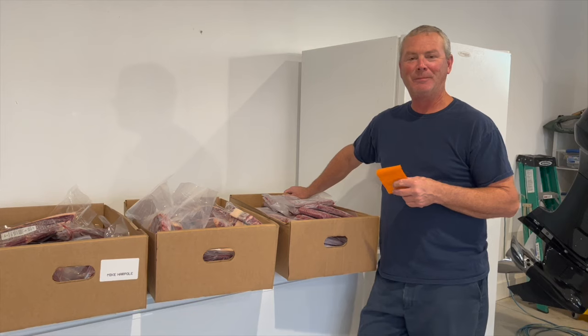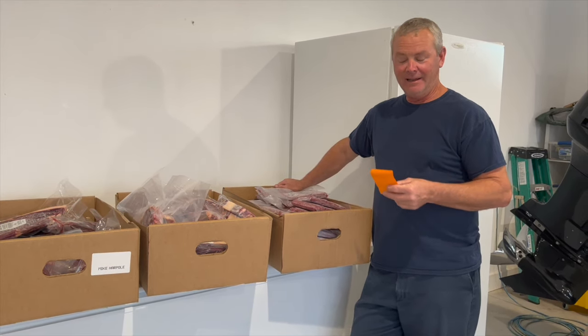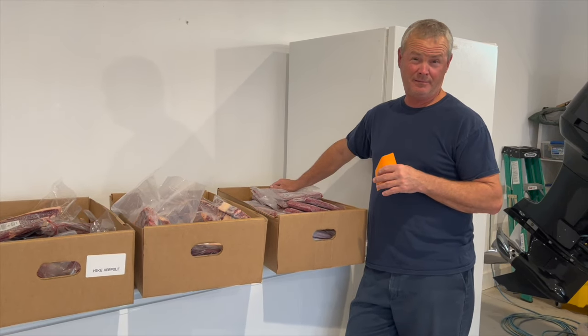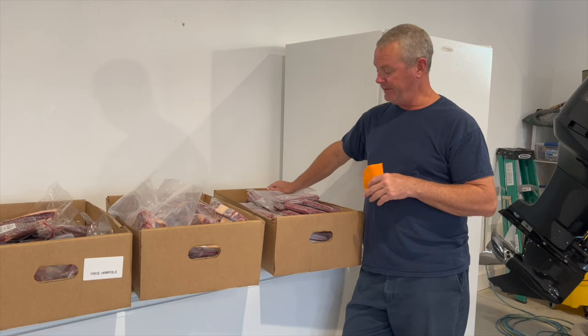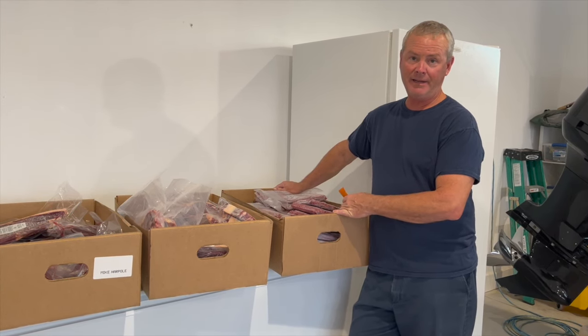Well, we've made it back from Bayco's. We're at home now, and we've been going through the meat. Overall, it looks like we got about 340 pounds of meat. I'm just going to go over that a little bit with you. It looks like we ended up with about 200 pounds of hamburger meat out of that.